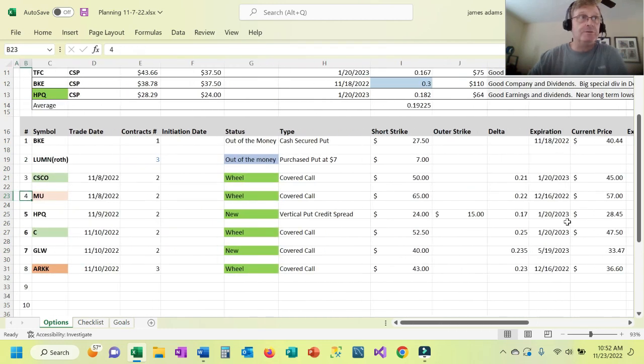So the next trade was Micron, and again, this was a wheel. I sold a cash secured put on Micron. Actually, I think it was a vertical put credit spread. The shares were assigned to me. At the time of this trade, it was a slight profit, like a 2% profit on those shares, meaning the market's recovered enough that I do have a small gain in those shares.